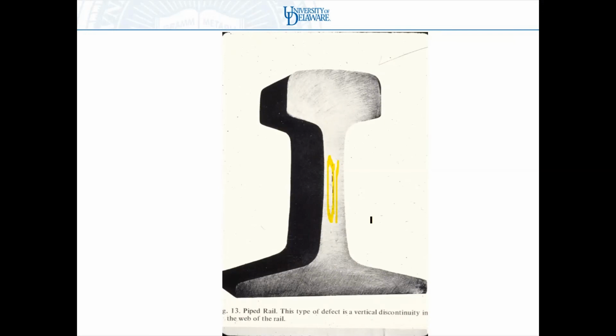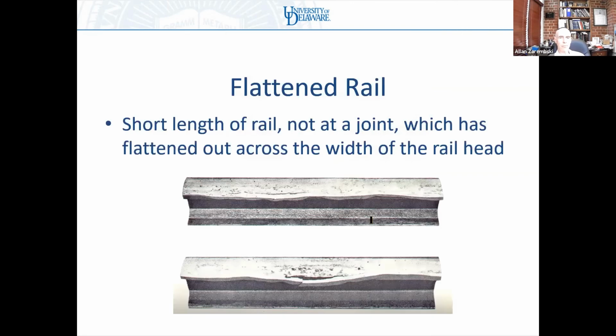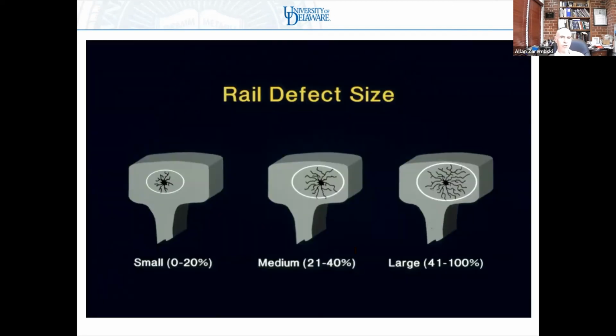Okay. Like I said, the good news is they don't use ingot steel manufacturing anymore. Almost all rail made in the world right now is made with continuous casting. But there's a lot of rail out there that was made under ingot steel. Okay, flattened rail, short length of rail, which has flattening across the railhead. So another surface defect.